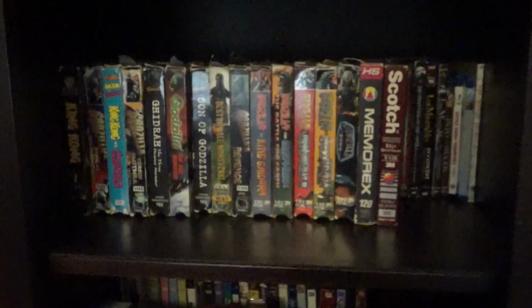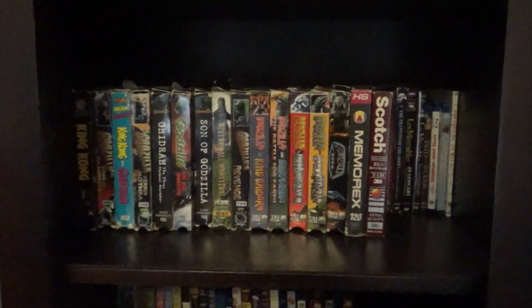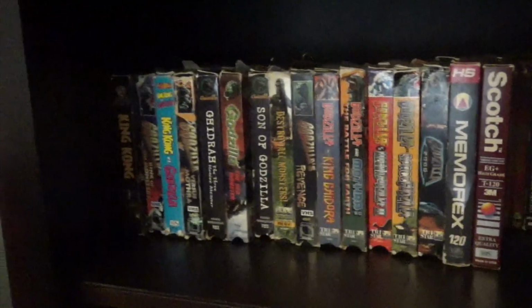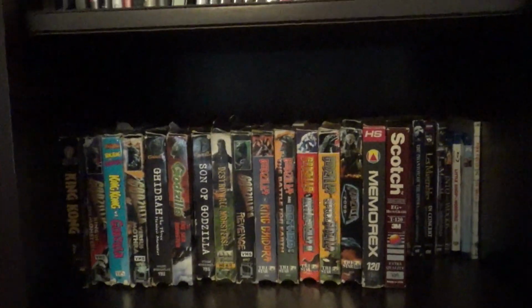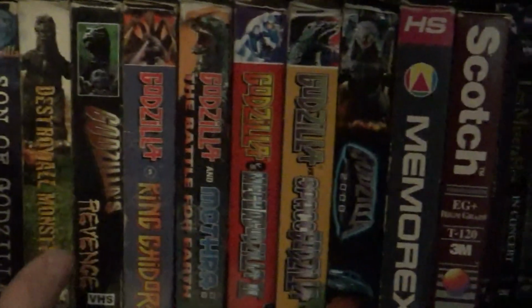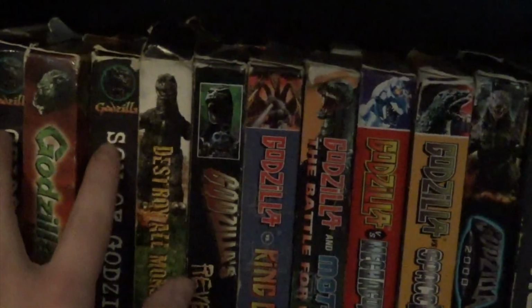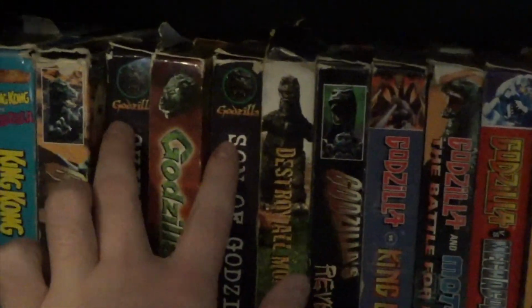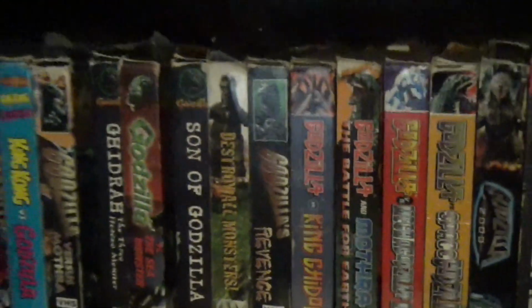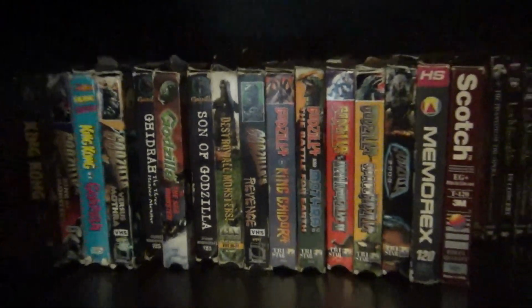I just wanted to show those off because thanks to Tag and my sister and other people who've donated VHS tapes over the years, I've really gotten into collecting them again, and I would like to see if I can find more. Especially, what I'd really like to do is either collect the remainder of these two, so I can build Godzilla, or at least collect more Universal Monster films. But yeah, those are my VHS tapes.